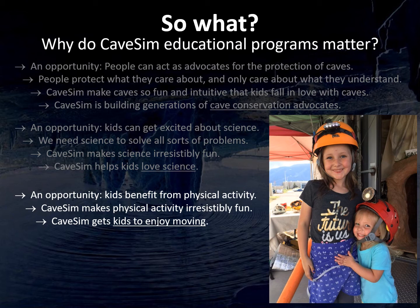The other thing that we're trying to do is to help kids to learn about a physical activity that they can enjoy. So of course schools offer a lot of physical activities, but many of them are competitive sports. And we know that not everybody enjoys competitive sports. So we're showing kids the sport of caving, something that they can do for the rest of their lives that is beneficial to them. And we're really trying to build a generation of kids that enjoy moving.